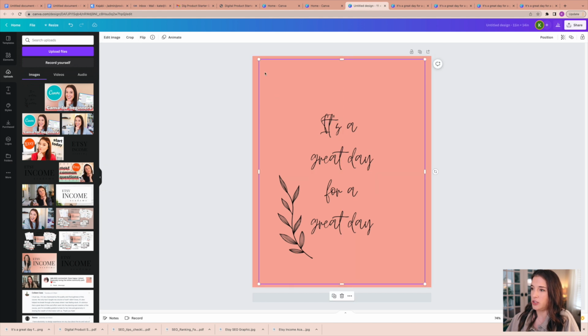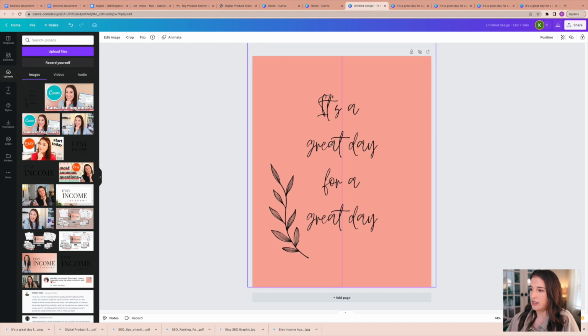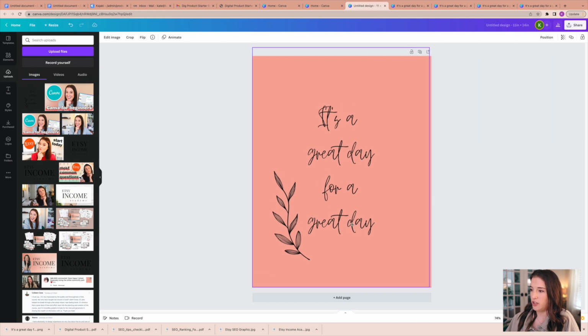But either way, we're going to resize and drag and drop this onto our new canvas, and we can do this multiple times, once for each of the different canvas sizes that we want. So it is a few more steps to do it the free way. It is much easier if you have Pro to resize it with the resize feature, but if you don't have Canva Pro, this is definitely an option for you as well to create canvases with each of those different dimensions.